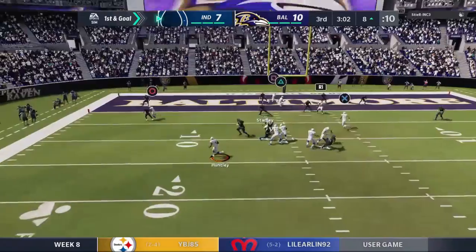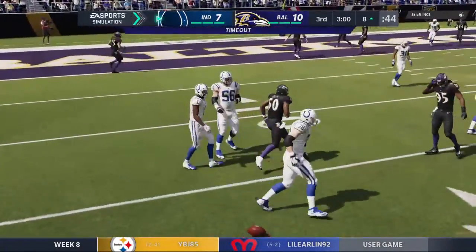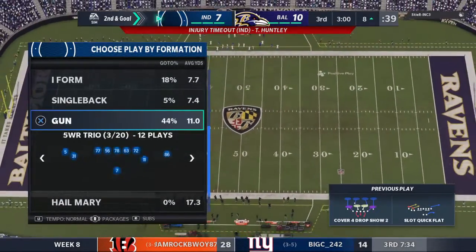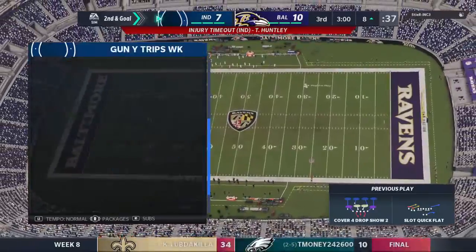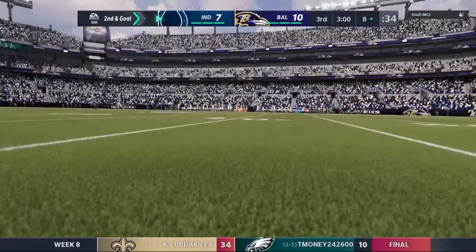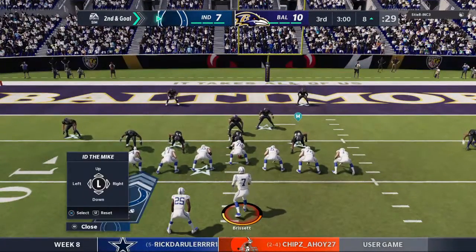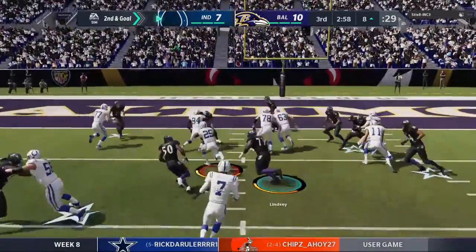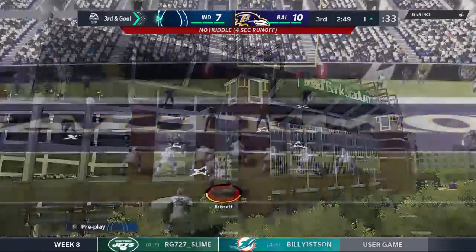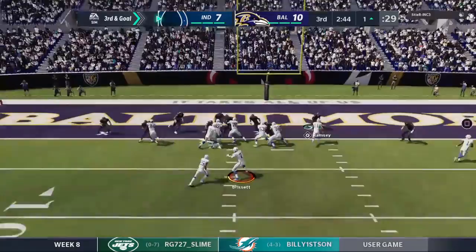Operating from the gun, Huntley steps away to his left. And the tip there altered the ball flight, and it falls incomplete. It'll be 2nd down. Gun. Here's a give to Mack. And he's going to ball his way down to about the 1-yard line. 7 big yards on the carry there to get him within range of the goal line with 3rd down upcoming.